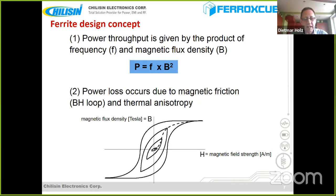This slide describes a basic principle of power designs, which is for sure known to you, meaning that the amount of power that can be transferred to a ferrite core is proportional to the frequency F and the flux density B to the power of 2. However, we also need to recognize that such power transfer causes loss due to certain mechanisms, which I'm going to explain.